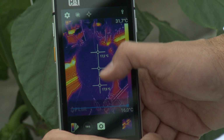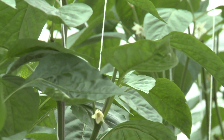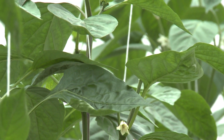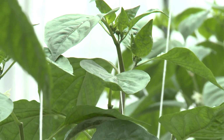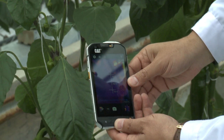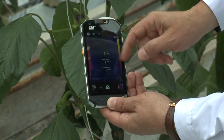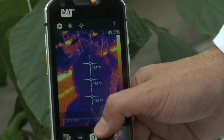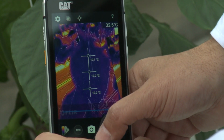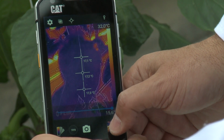So it's enough to choose the objects. It could be the whole plants, or it could be the whole canopy, or in the forest, in the field, in the greenhouse. But in our case, we will take only one leaf. I choose the points where I would like to make the measurements, and we take the photo. When we take the photo, we analyze it.